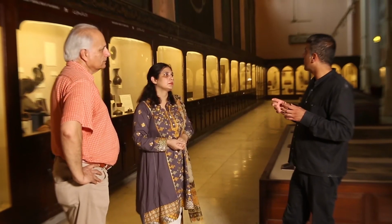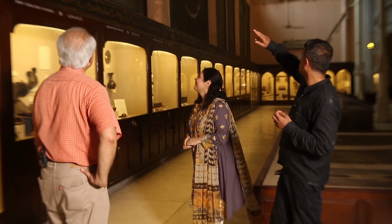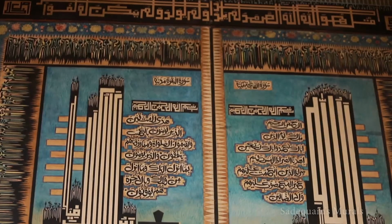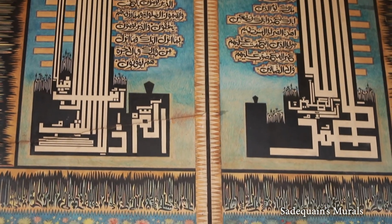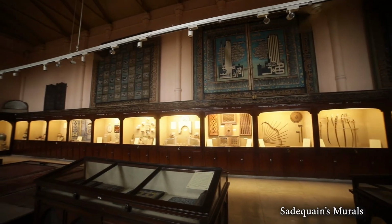I just don't want to leave this room without hearing a little bit more about these magnificent murals and what they represent. These are made by the great Sadequain. He was one of our greatest painters. These are different verses from the Quran, actually. This is calligraphy. He did a lot of calligraphy also, and he did other kinds of work as well, which we have all around us as well.